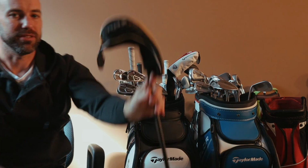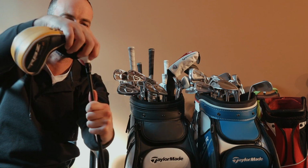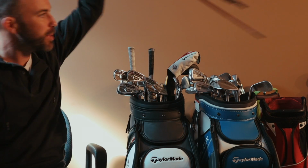Here's a rescue I had that I didn't really love too much. RBZoo Stage 2 rescue. Again, never a huge rescue fan, but I would test them out and still couldn't fall in love with them. And then I got some old shafts kicking around in these bags. This was a shaft for that rescue, still couldn't make me love it.